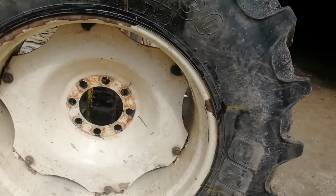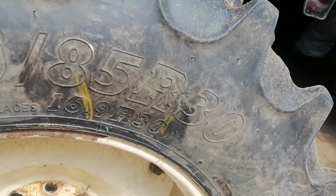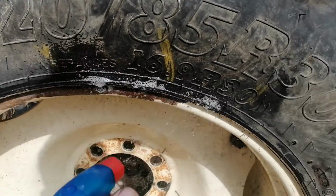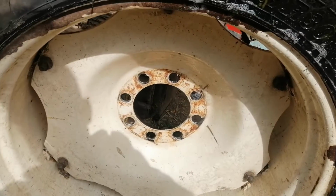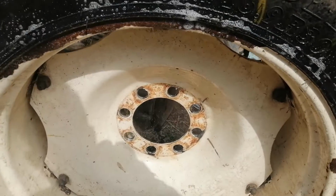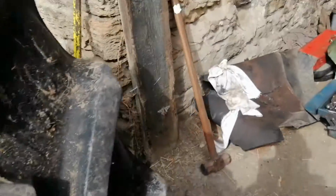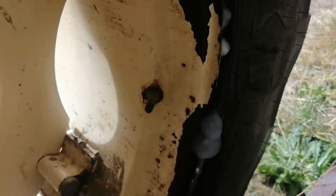I'm back on the wheel. We've bead sealed this side and sprayed the magic water on it, and we've got no bubbles. Nothing's bubbling. It's held pressure overnight. But on this side we've sprayed the magic water on and we've got bubbles. So this is the side we didn't bead seal.